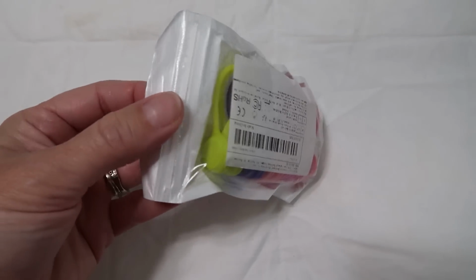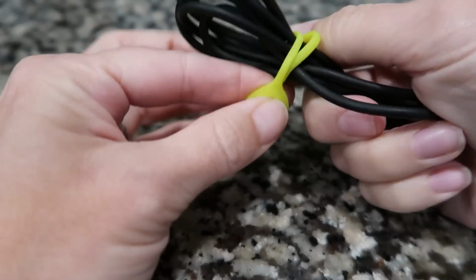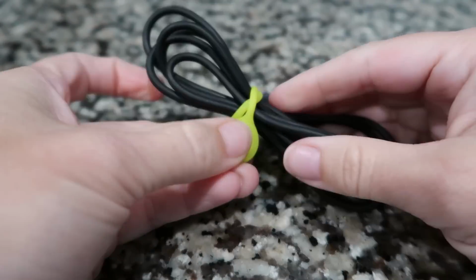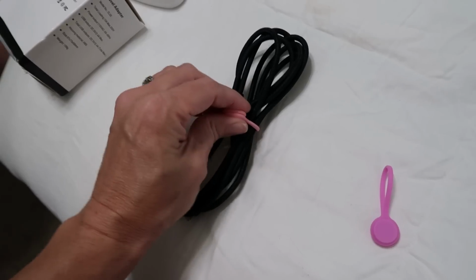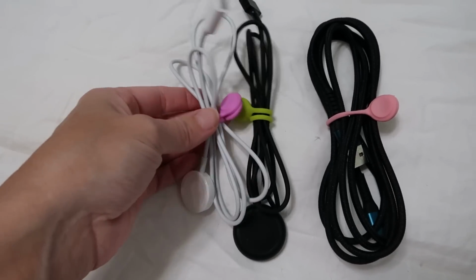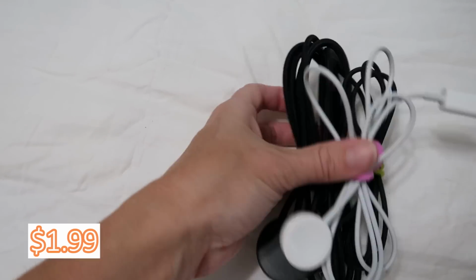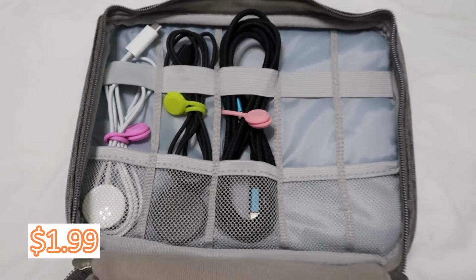To go with that electronics bag are these adorable little wire ties. Now, obviously, you can use these anywhere all over your house. You can use it to hold the wire behind your mixer. I'm using it for travel season to hold up all of my wires and keep them slightly color coded if I really wanted to go that far for our vacation. They are very versatile. They held up very well, and they were $1.99.